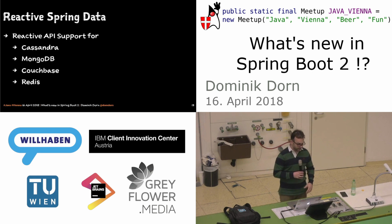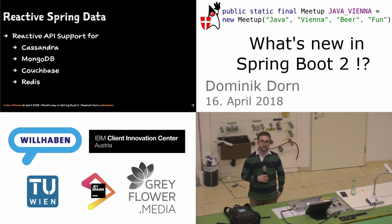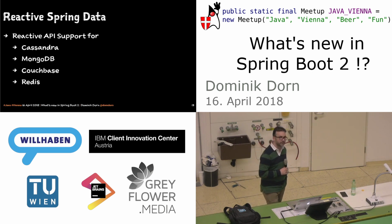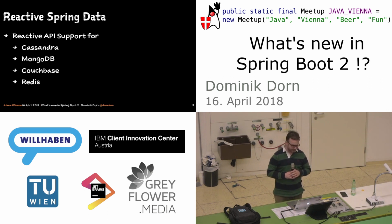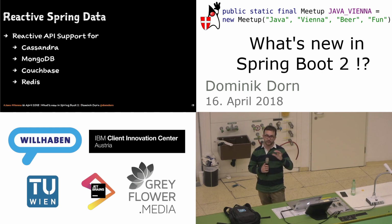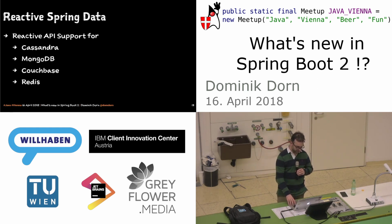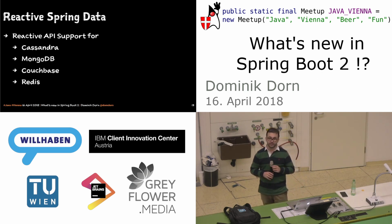Yeah, Reactive Spring Data. Basically, that's a collection of library tools that help you access NoSQL databases in a non-blocking way. Those databases like Cassandra and MongoDB and Couchbase and Redis, they have had non-blocking drivers for a very long time, but they are all different. And what Spring Data does is that they kind of create a common access layer, so it's easy for you to use them.